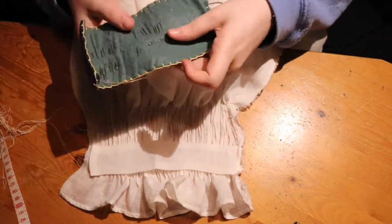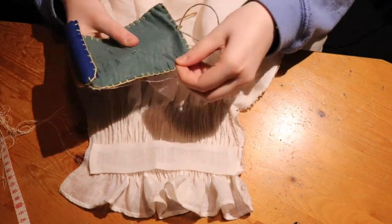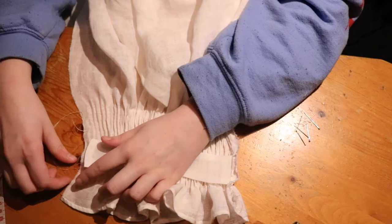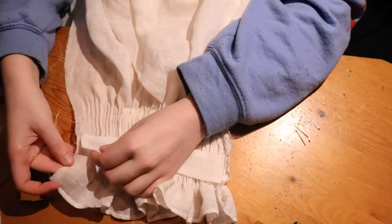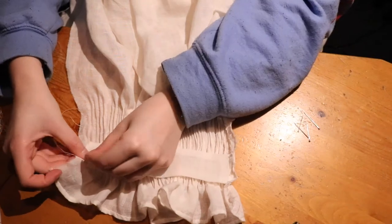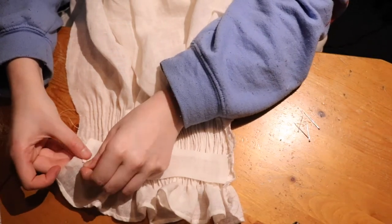I didn't show the cutting out of these, but here are the facings. They're just 2 width, so in this case it is 20 centimeters. Now I'm just going to pin it to the smocked areas, so that it holds everything in place without wiggling around.